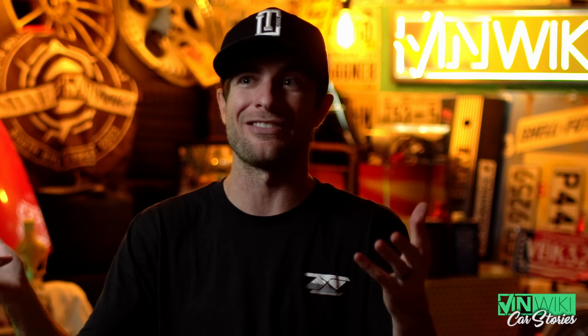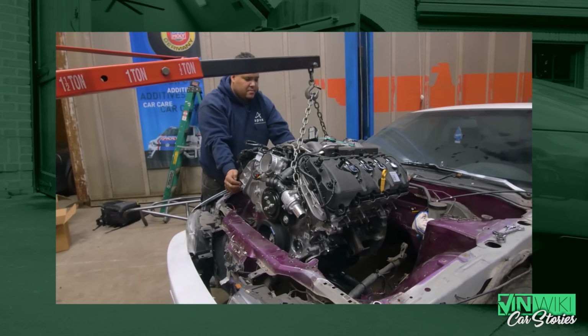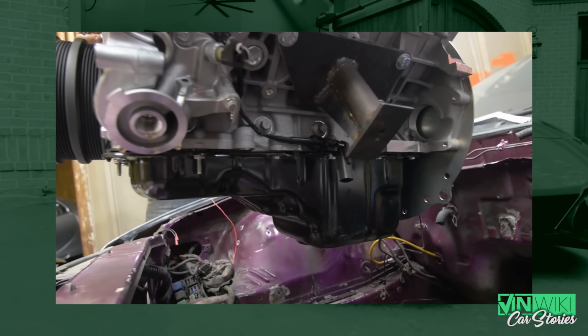I got to get a transmission now, because in order to put this big giant engine in a small Japanese car that, by the way, had never been done before in the S13 at the time. It had since been done now. But at the time, there's no kits. There's no research and development. There's no anything. There's no fabrication. There's no clutch combos. You have to do all this research.